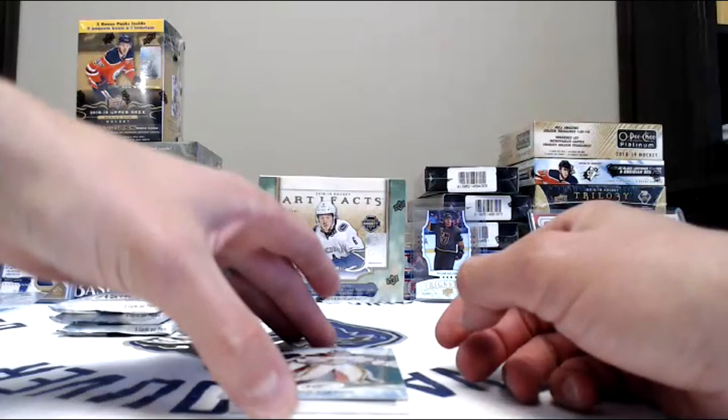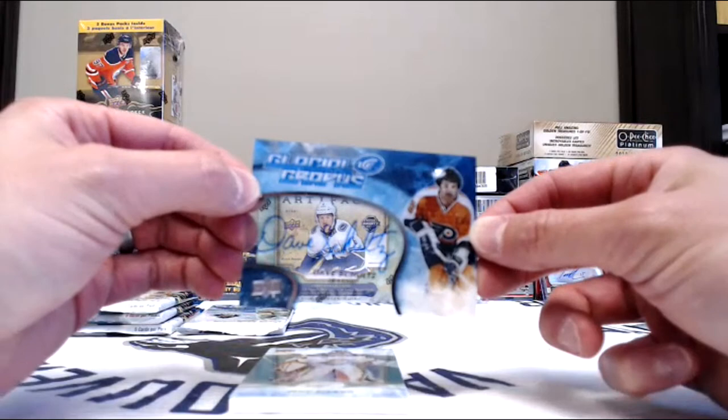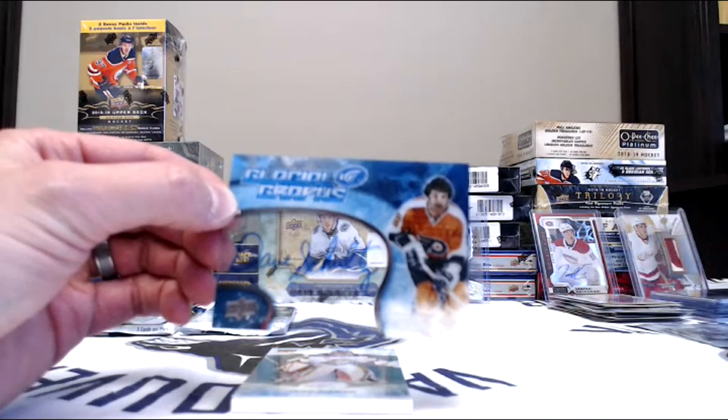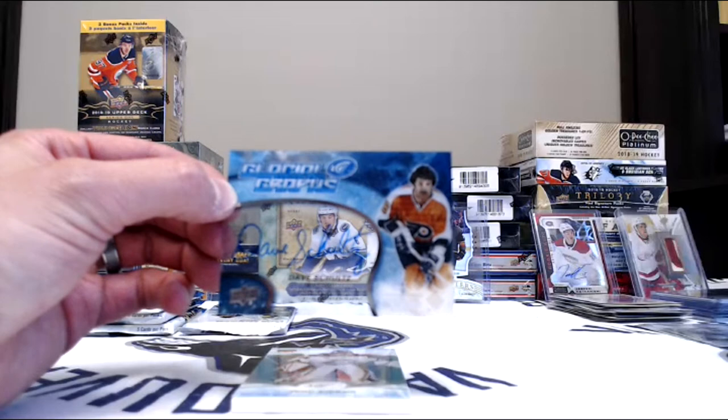And, oh, I think we got a double hit pack. What do we have? Oh, baby! We have a Glacial Graphs Dave Schultz for the Philadelphia Flyers. Hope you can see that here. Clear, nice hit there for the Flyers. Dave Schultz, Glacial Graphs.